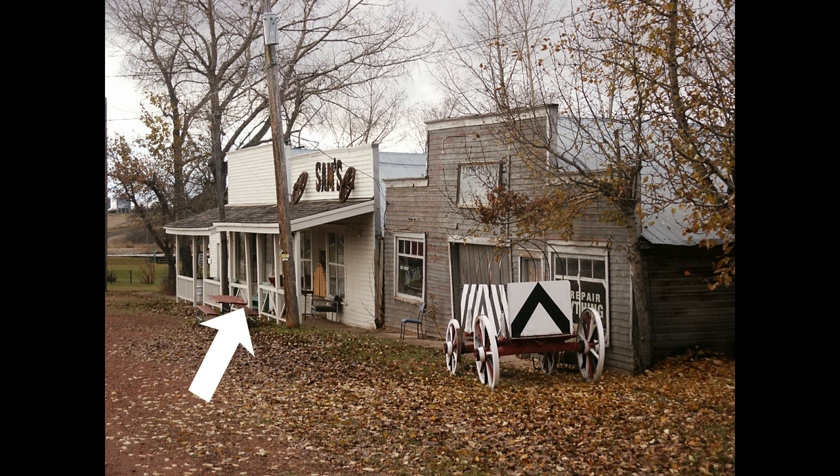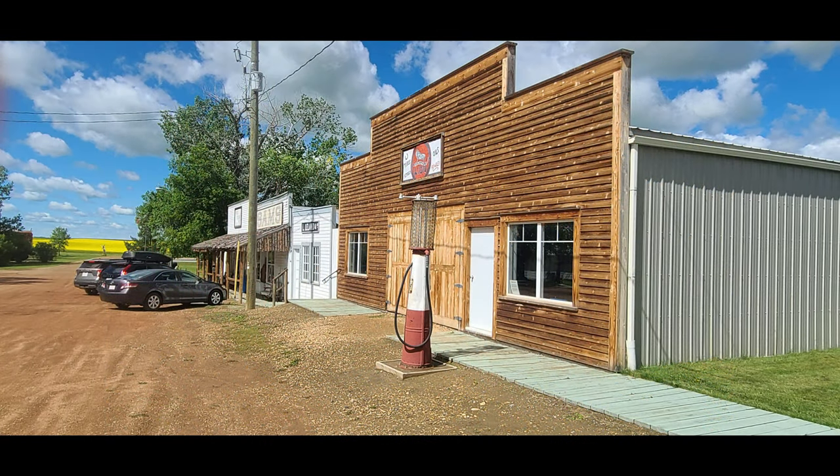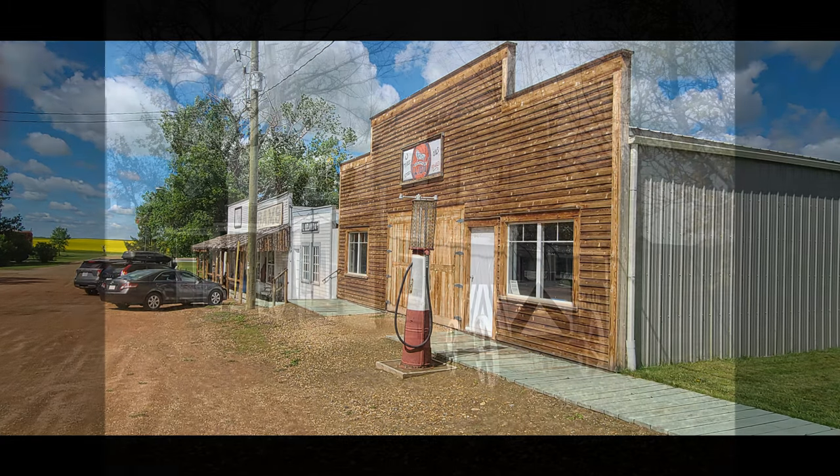But the most notable change is the garage to the right of Sam's, which was torn down and replaced with a look-alike building. Fire regulations prevented them from building it in the exact same spot so close to the saloon, so they had to put this little white building facade kind of thing in the middle to meet with the current regulations.